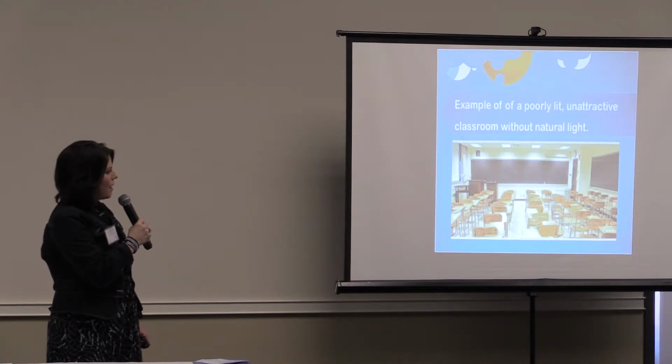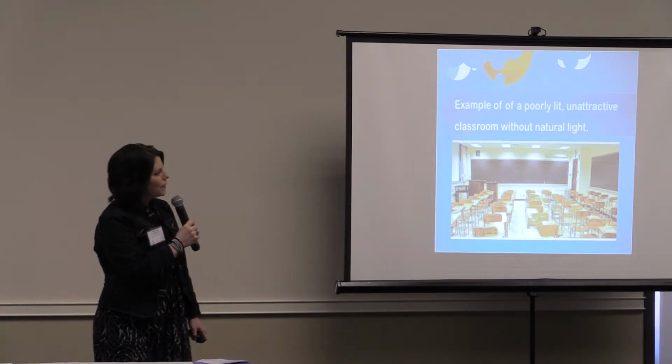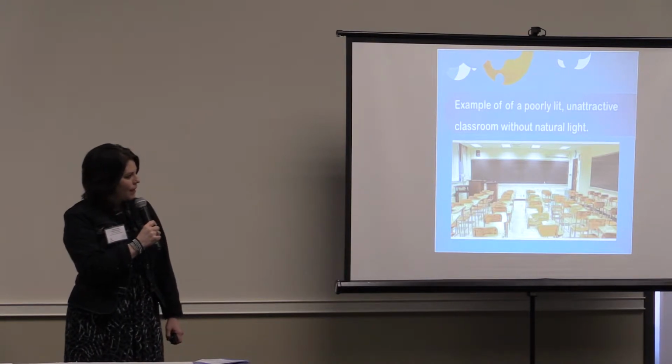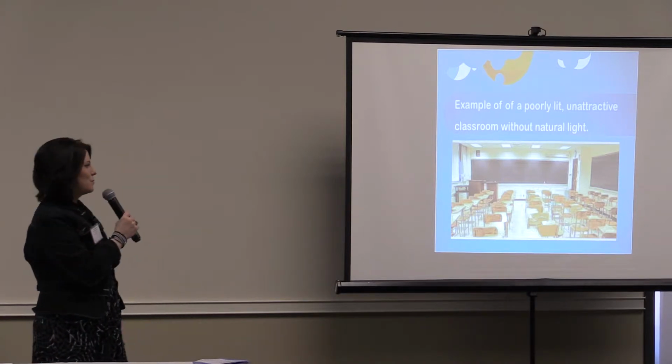And this is an example of how I do not want my classroom to look, an example of a poorly lit, unattractive classroom without natural lighting. And I remember back in high school and college, this is what most of my classrooms looked like.